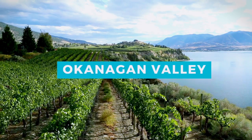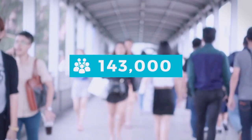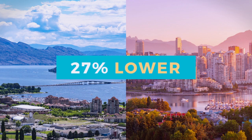So, first on our list is the Okanagan Valley, where you can find the beautiful city of Kelowna. There is a total of 143,000 people living in that city. Yeah, and according to the statistics, rent prices are 27% lower in Kelowna than in Vancouver.